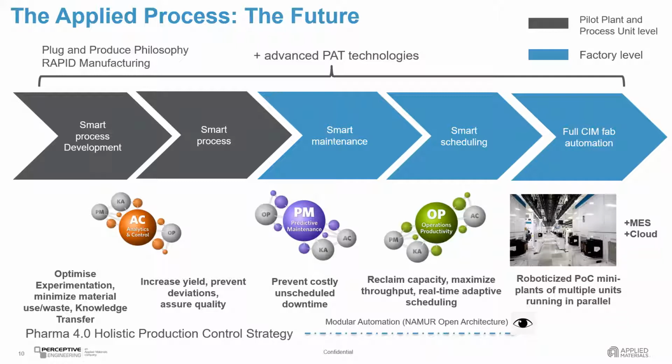We look at tying in advanced PAT or soft sensors wherever possible through the production line, but introducing them as early as we can in the process development stages. And again, you can see here with the plug and produce philosophy and the rapid manufacturing in the chemical industry, those initiatives are things that we're partners in, and we're very much looking to develop further along those lines. But what's absolutely fascinating to me is what's been done in semiconductor.